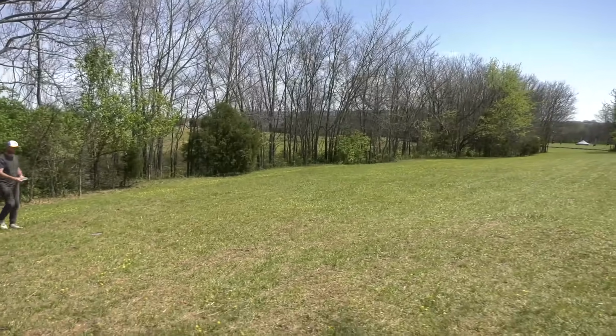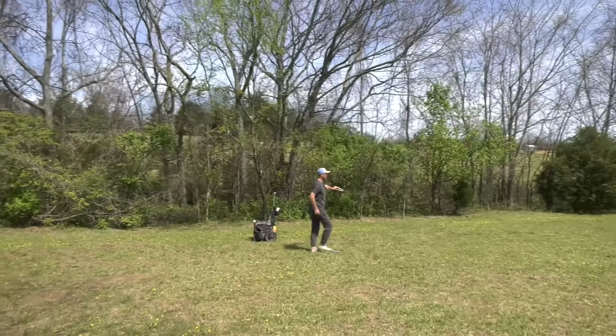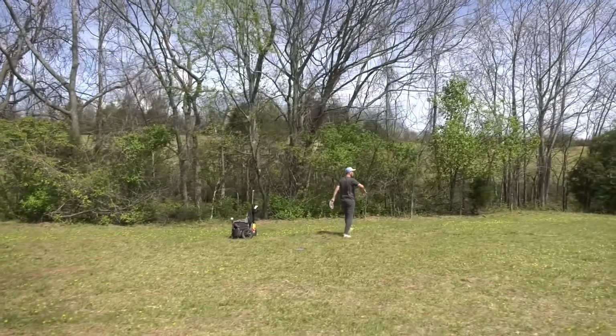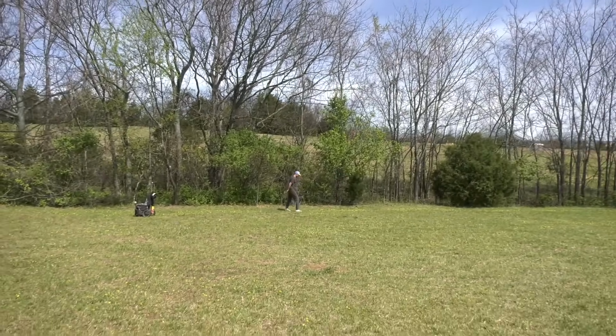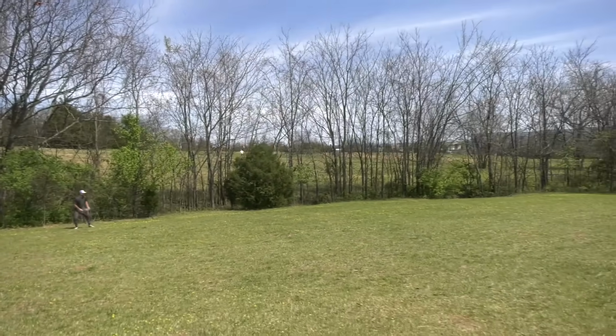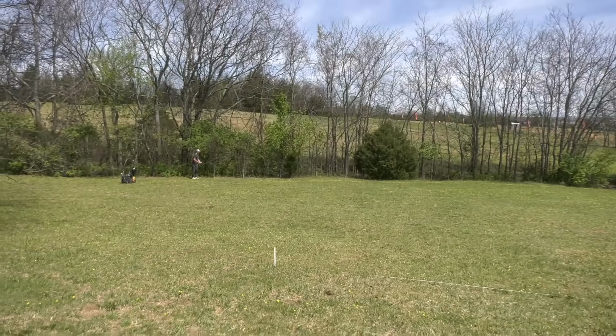So I got my Buzz, landed a little bit straighter, so I'm gonna have a little bit better of an angle, whereas that Raptor is in a good spot, but I'm a little bit cut off on the angle. I almost have to go high over top of the trees to throw a shot into the basket. So I'm gonna throw one from here just in case this is a potential shot that I have to throw in the tournament. So I'm gonna go over the top.